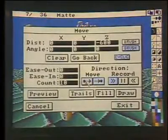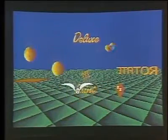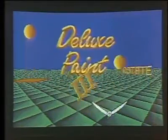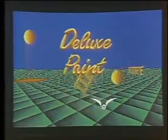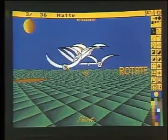I can now tell him to keep flying. Fly on past me there. Now we've got a bird doing a flyby. Here he comes and zooms by. And these anim brushes can be used to do anything that a normal brush can be used for.